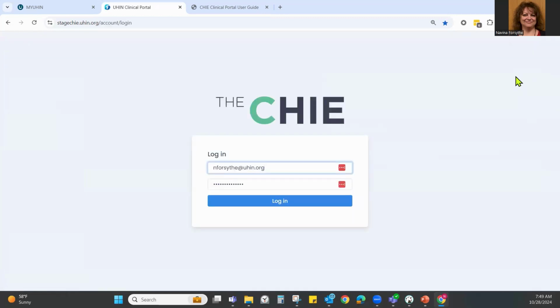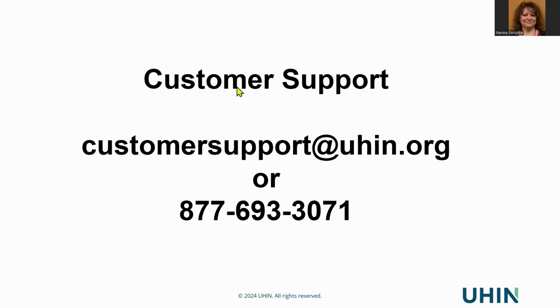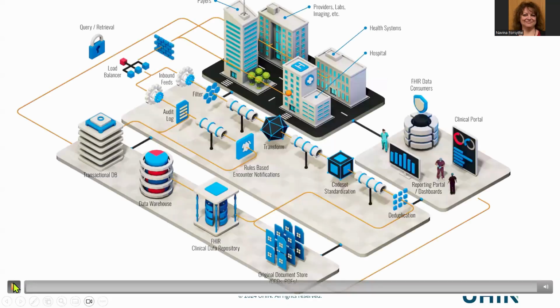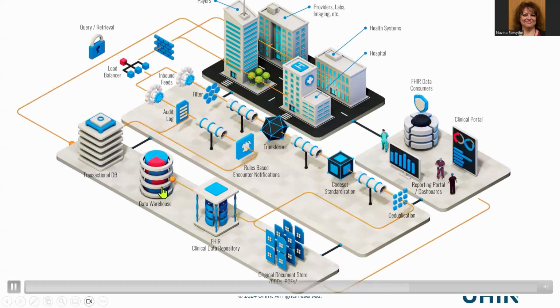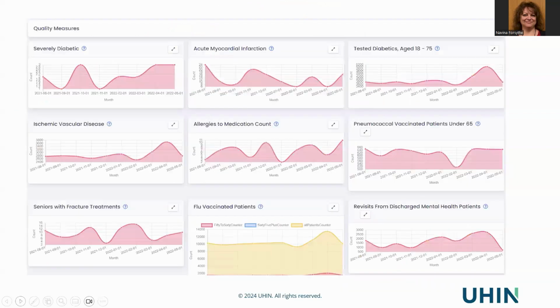Please note that the main difference you will notice is the user interface. However, this new system will enable us to do other enhancements in the future. As mentioned, it is based on more modern technology. The resources are set up in the database as FHIR resources, and it allows us to do FHIR interfaces, as well as replicating the data in a data warehouse so that we can query for metrics and data quality. It also will allow in the future for quality measures to be added within the portal for your patient groups.